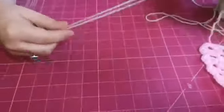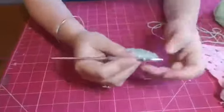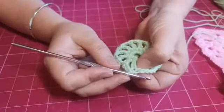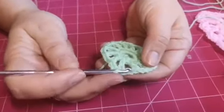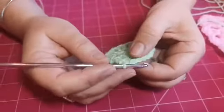Okay, it's very easy once you've done the first couple, but it's slightly different to what we would normally do. We're going to be making some cluster stitches, but the first thing we want to do is get over to this first chain 2 space. What I mean by that is you've got the chain 2 here, it's the space underneath. That's what they mean when they say a chain 1 or a chain 2 or a chain 3 space.